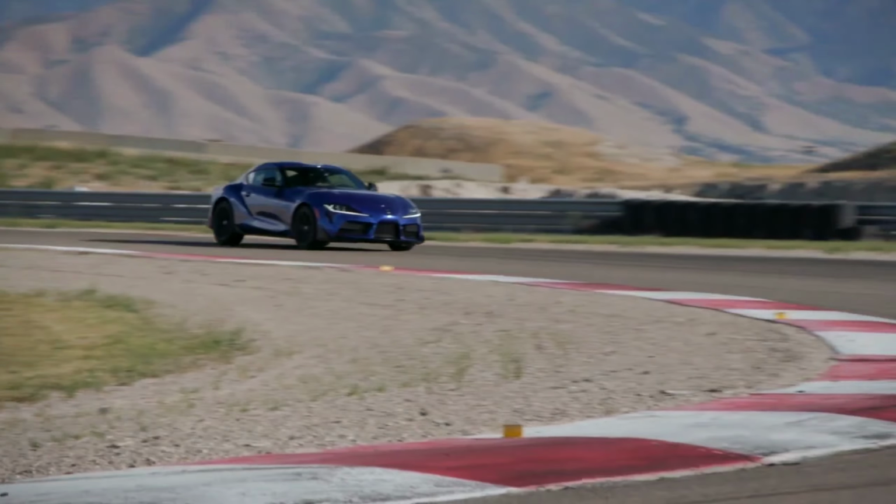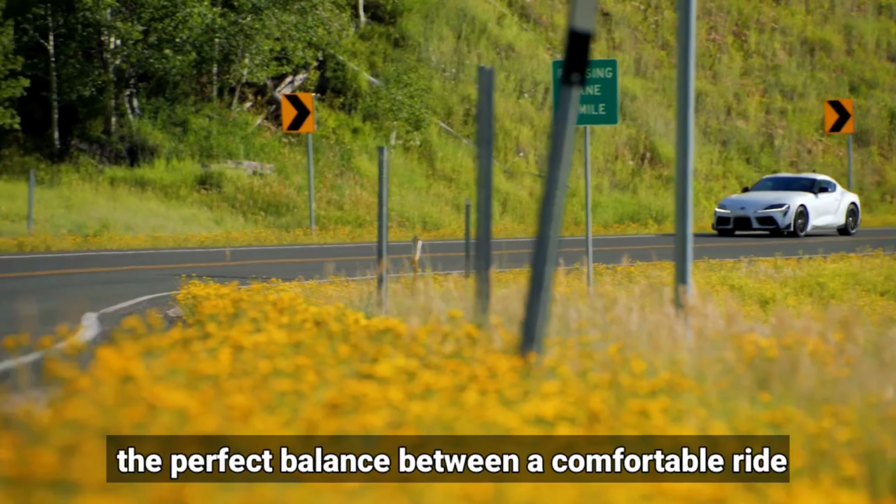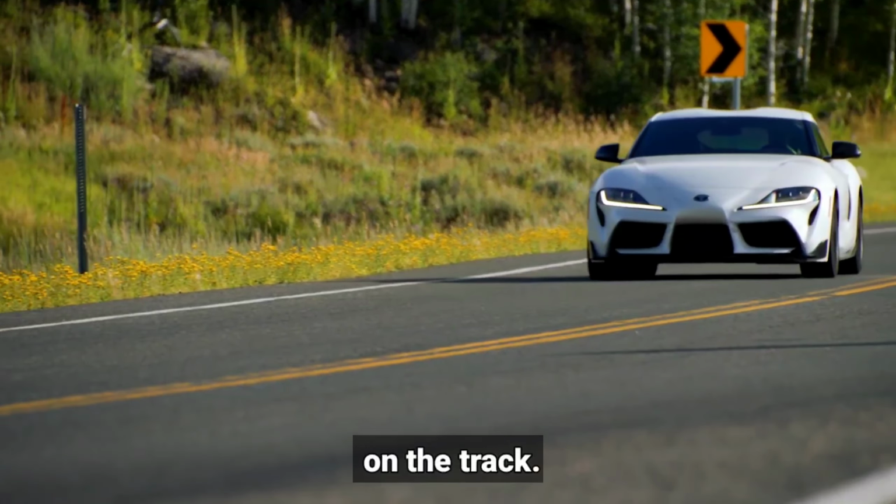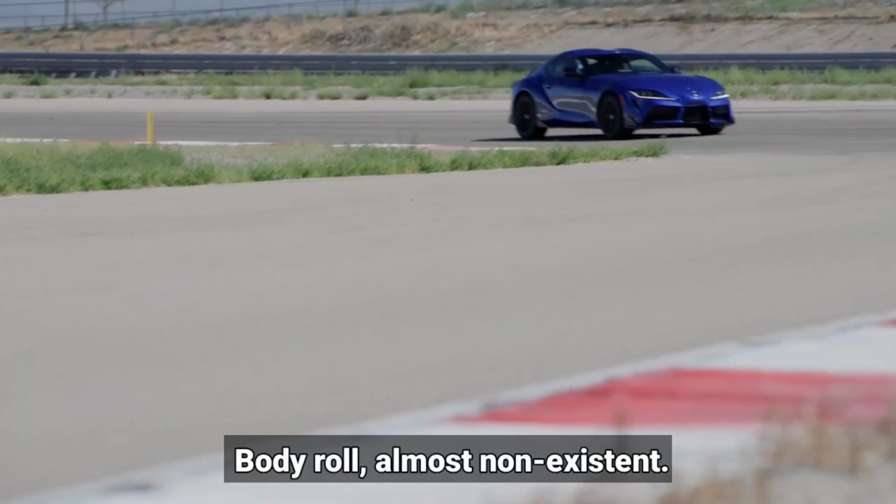Let's start with the suspension. While the basic architecture remains, significant revisions have been made. We're talking about retuned adaptive dampers that can adjust in milliseconds, providing the perfect balance between a comfortable ride on the street and rock-solid stability on the track. Body roll, almost non-existent. Mid-corner bumps, absorbed with composure, keeping the tires firmly planted.